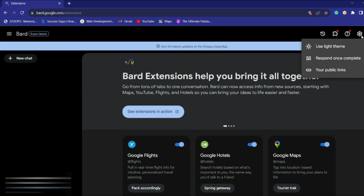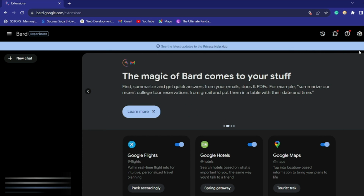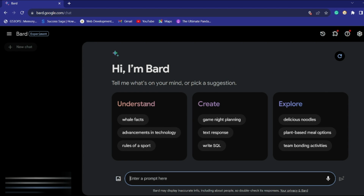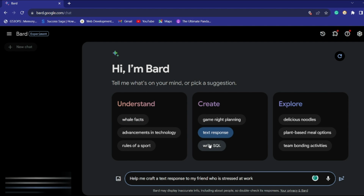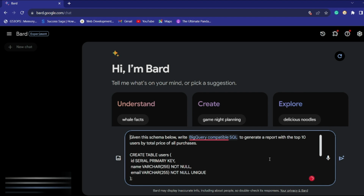Now, if you move on to the settings, you can switch to the light theme, or you may choose the dark one. I'll prefer the dark one for now. Here's the option of new chat. If you click on this, it will open up a new chat for you. If I click on real facts, you can see that it's telling you how to write prompts. If you want to get better at writing prompts, you can click on any of these and it will give you a sample prompt where you can change a few things and prompt this model.